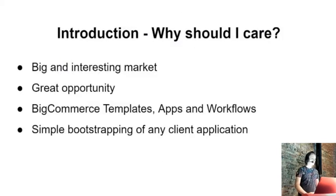Okay. Before we dive into BigCommerce, let me say a few words about why you should care about it and e-commerce in general. I surely don't need to go into any details since I remember it was already mentioned a lot, but simply saying, e-commerce is a huge and interesting market.